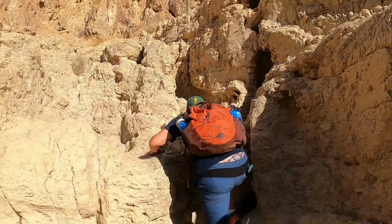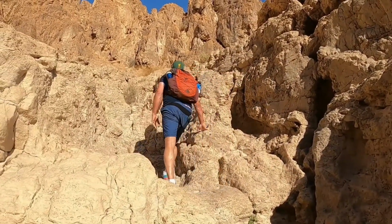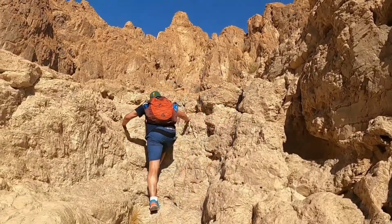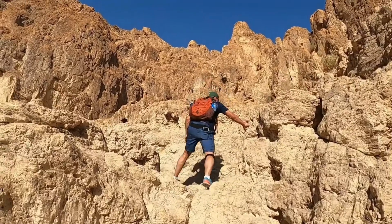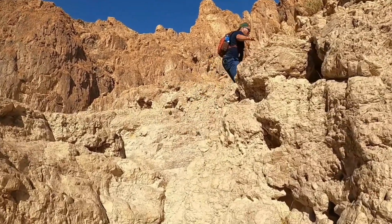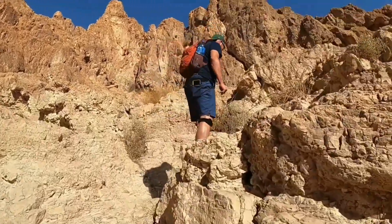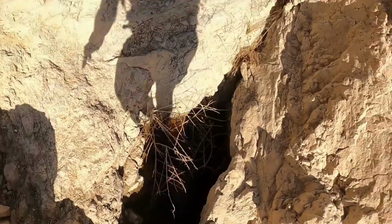Okay, the climb has started. Yalla! She'll be coming around the mountain. When she comes. Oh boy. Some water here. How dramatic is that? Some water. The last flash flood here.